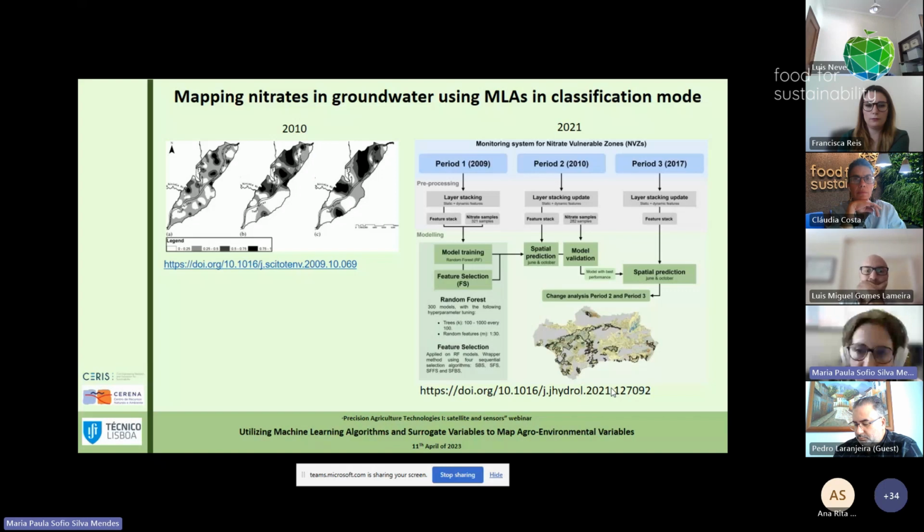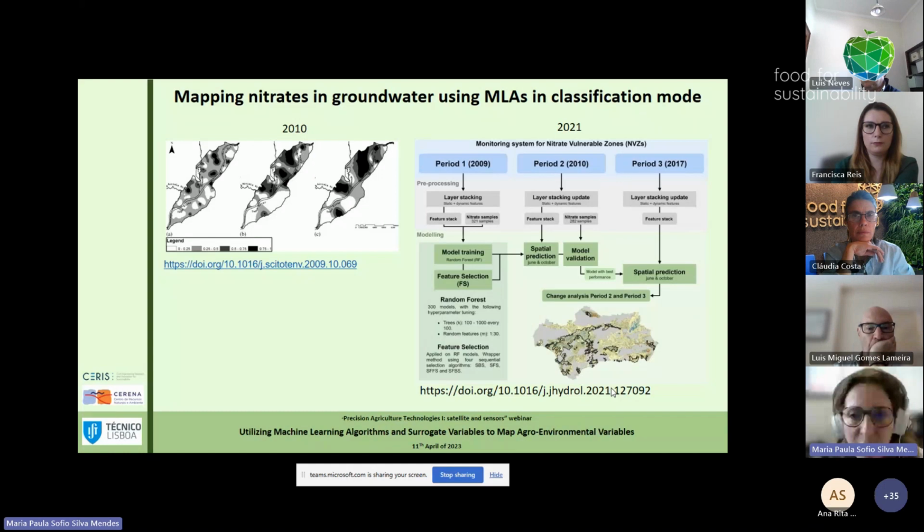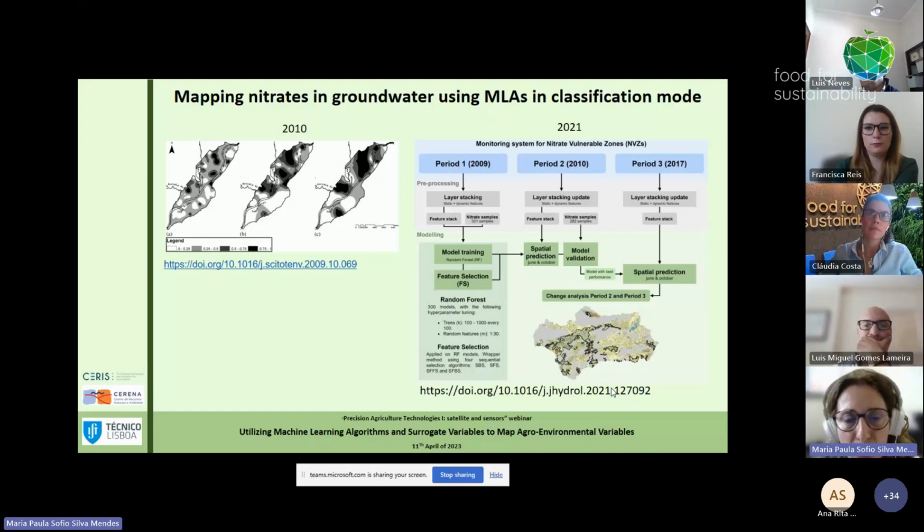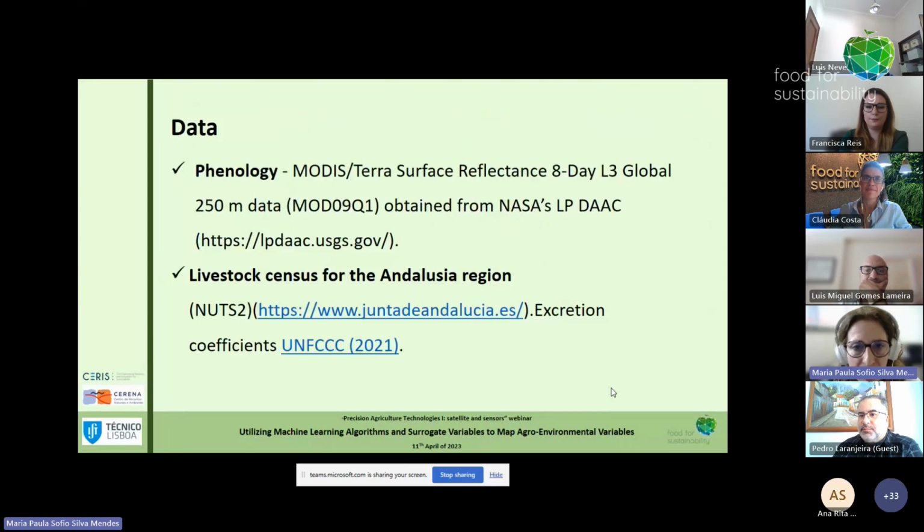Nowadays, and this is a very interesting case, this is in Spain, we are using machine learning algorithms. So what we did here is to use period 1, 2009. We use measurements in the field and a lot of features. And then we calibrate the model and validate it for period 2, 2010. And then we predict if the nitrates are going to be in 2017 above or below the 50 milligrams per liter in groundwater. This was done for Andalusia. So we passed from a small piece in the aquifer system to a whole region, with the exception of Portugal. So it's amazing what this kind of methodologies can do.